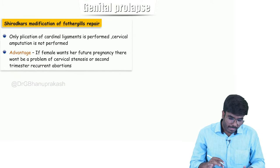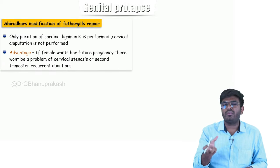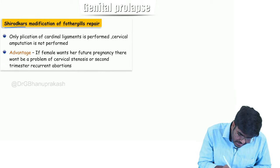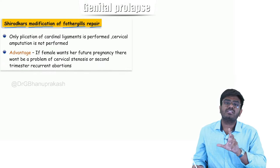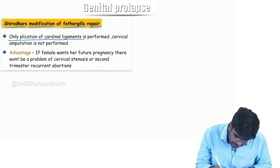So, these days, what we are doing is a surgery where there is a little modification. What is that modification called? It's called Sirotkar's modification of Fothergill's Manchester surgery. What is this modification? We are only plicating the cardinal ligaments.